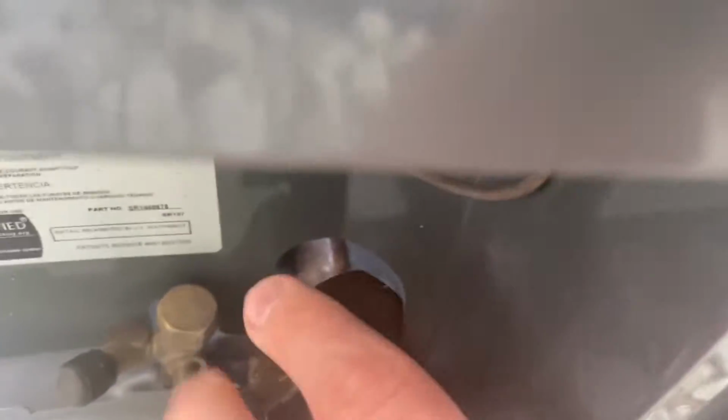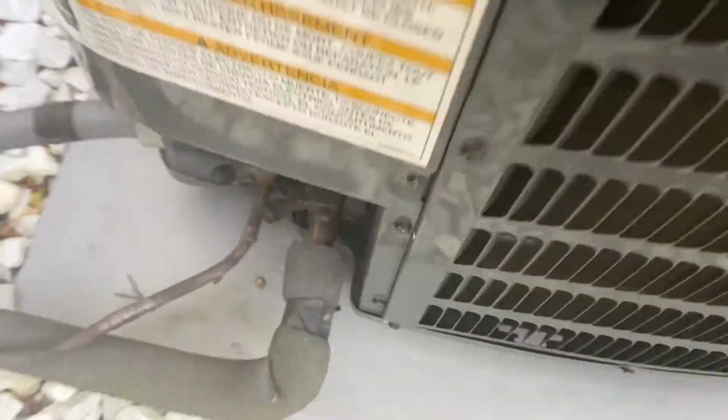It's been running a lot. This one's covered in sweat. Mine still feels pretty cool.